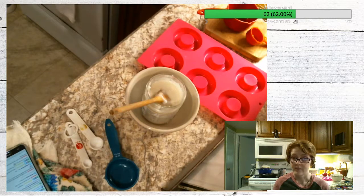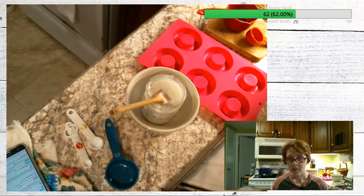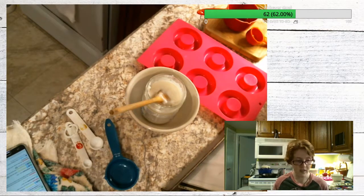So it's one of those things where you have to just keep in mind that you have to balance everything. You need all of your macronutrients and you need all of your micronutrients, and fat is one of the macronutrients. You don't need as much as you think you do, but it's still an important thing to make sure that you're getting in your diet.